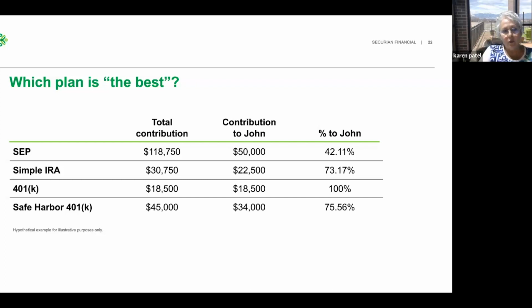You can look at what is the percentage that goes to you, the owner, or is it more that you're finding you want to and need to offer a benefit to your employees for retention, to build loyalty, to build trust, whatever your business mission is. It really depends on what you are looking to provide.